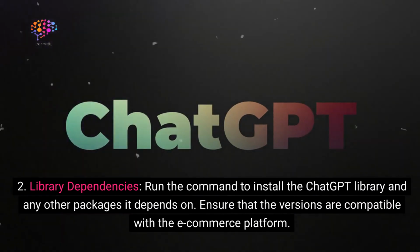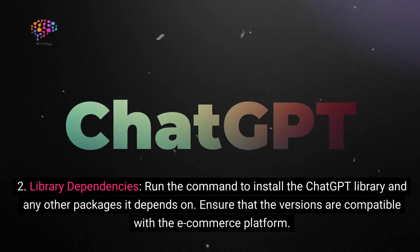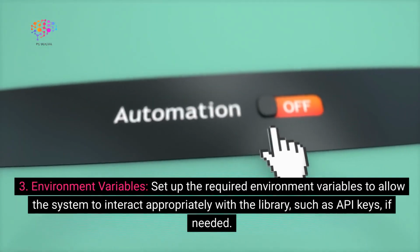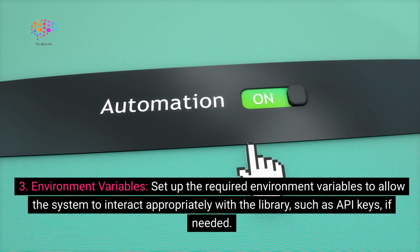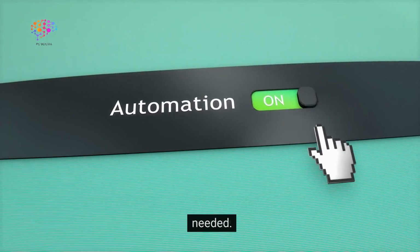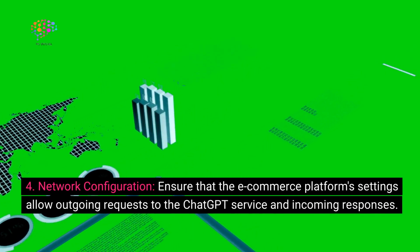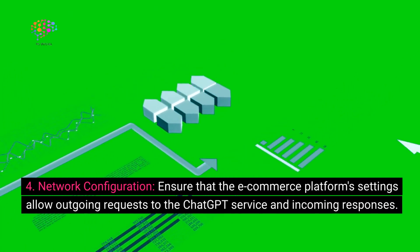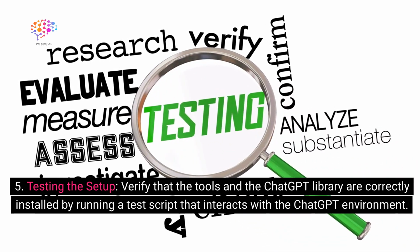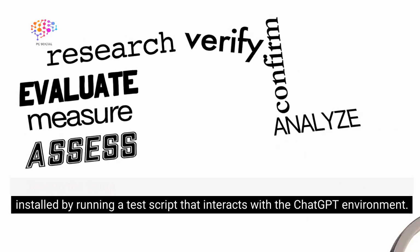1. Software prerequisites. Install the software prerequisites such as Python, pip, and any necessary development tools for the ChatGPT library. 2. Library dependencies. Run the command to install the ChatGPT library and any other packages it depends on. Ensure that the versions are compatible with the e-commerce platform. 3. Environment variables. Set up the required environment variables to allow the system to interact appropriately with the library, such as API keys, if needed. 4. Network configuration. Ensure that the e-commerce platform settings allow outgoing requests to the ChatGPT service and incoming responses. 5. Testing the setup. Verify that the tools and the ChatGPT library are correctly installed by running a test script that interacts with the ChatGPT environment.